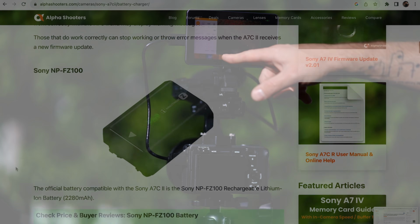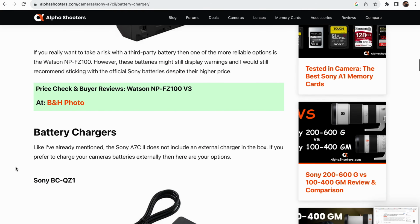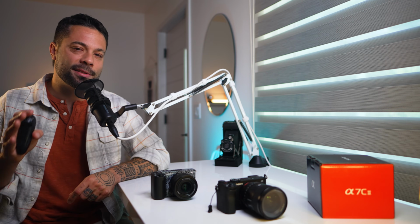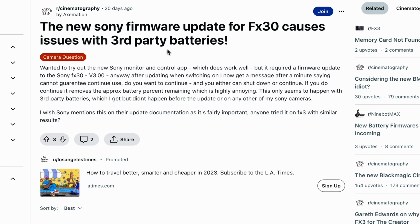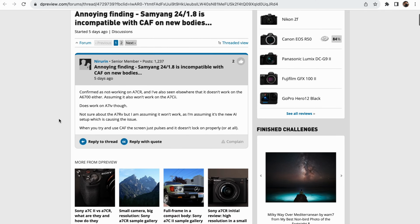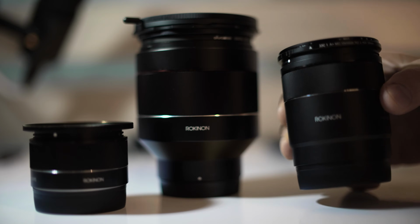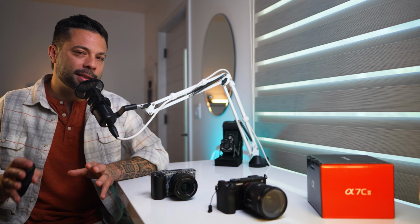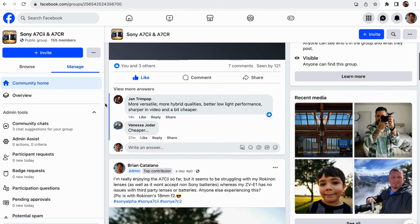Yeah, and I want to test this further, but not any battery will do, only Sony brand batteries. And I have a sneaking suspicion that in Sony's newer cameras and newer firmwares they're trying to dissuade people from using third-party batteries, and maybe even third-party lenses, as I have had myself and heard of others having issues with using Rokinon lenses with this camera. I will post on this later, but I have a Facebook group dedicated to this camera if you want to stay connected there.